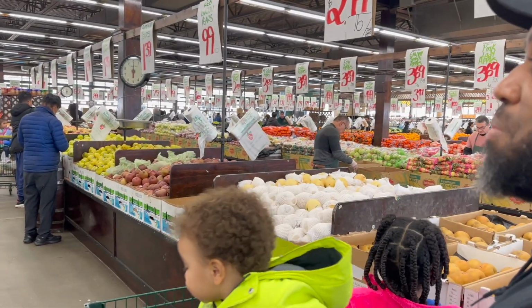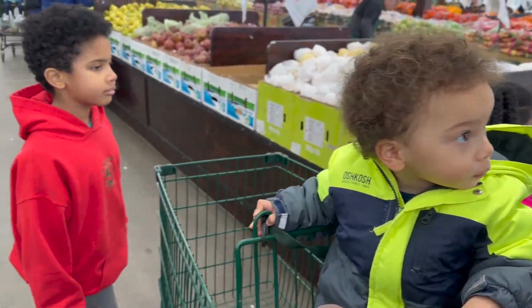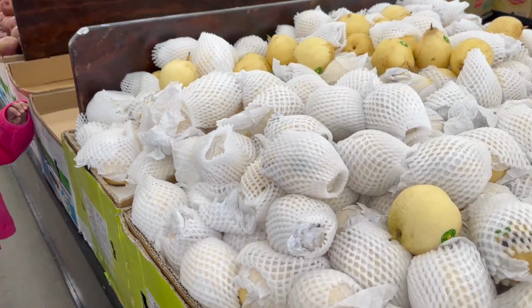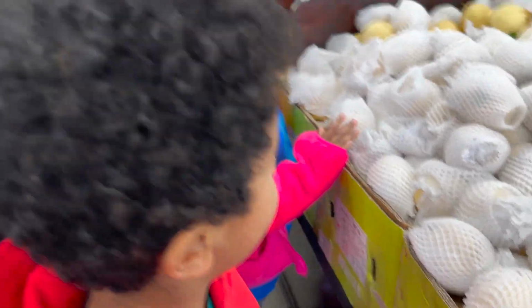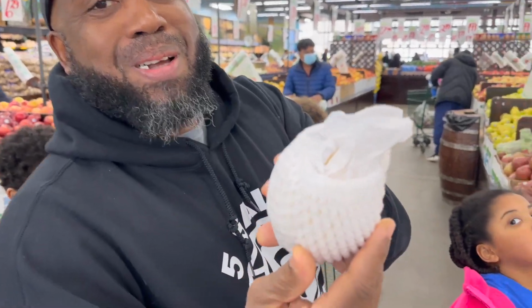Something you've never tried before. So pick out something that looks interesting to you, okay? Has anybody had these yellow pears before? I've never had a yellow pear. You want to try one? Check it out. Wow. This is a yellow pear. I don't know, but I just like it because they wrapped it up.